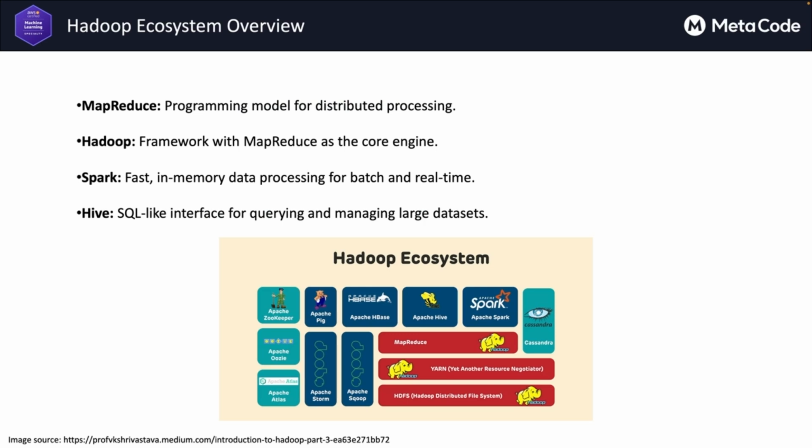Let's begin by looking at the Hadoop ecosystem. This diagram provides a high-level view of the tools and frameworks that make up the ecosystem. At the core, we have HDFS, or the Hadoop Distributed File System, which is responsible for storing data across multiple nodes. Next to it, we have MapReduce, the fundamental engine for processing data in a distributed manner.